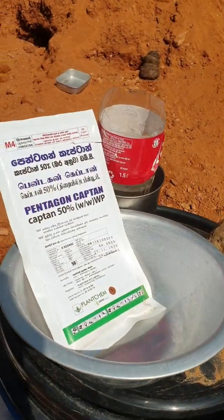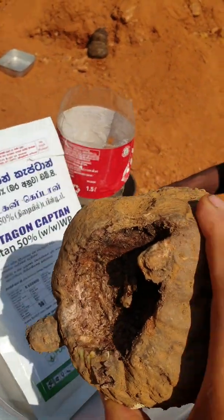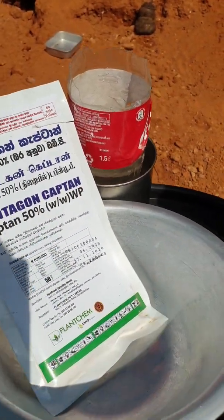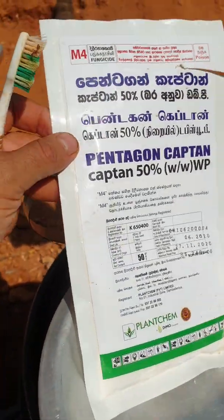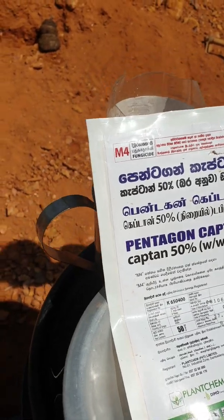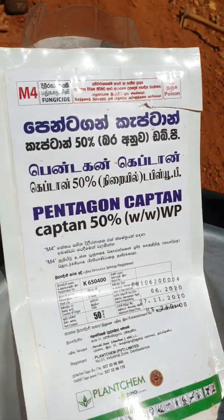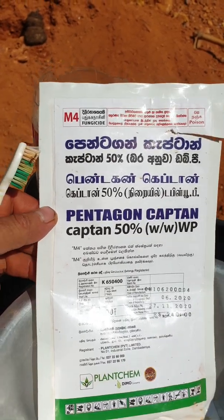Now we have a solution for this problem of that plant which is rotting here, and we will be careful not to damage this one. So we will use a product which is called Pentagon Captan. Now my video will be about the problem of that bulb and how to take care of it with Pentagon Captan, which is a product I can buy in Sri Lanka here.